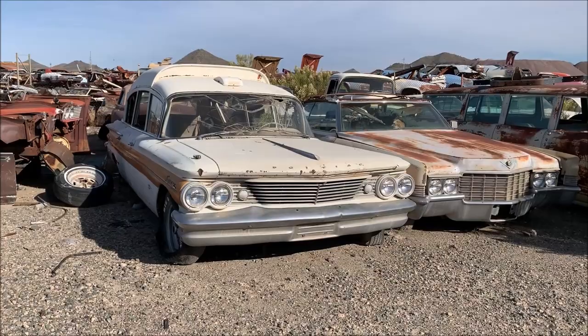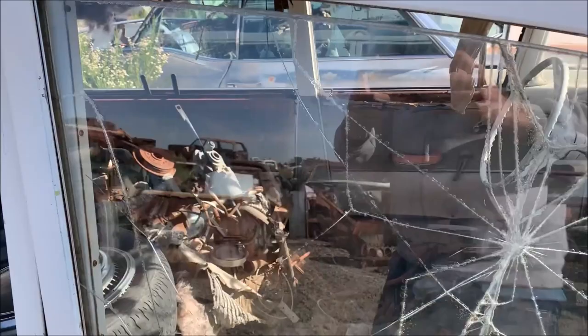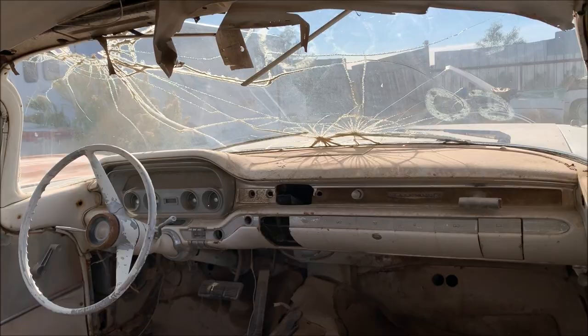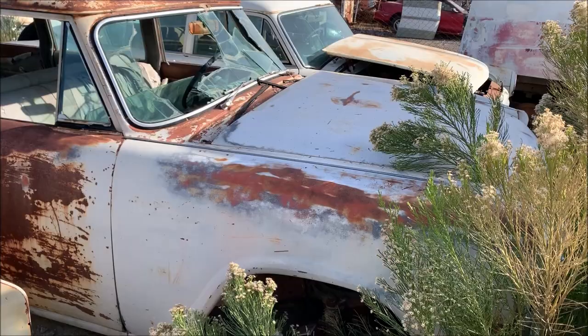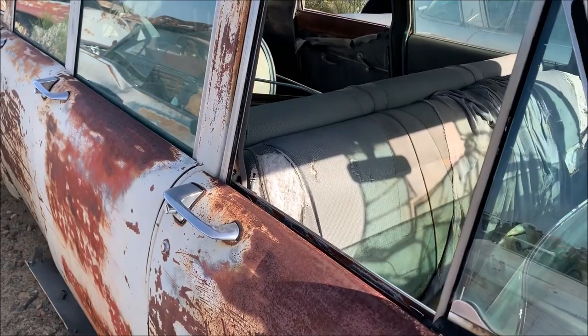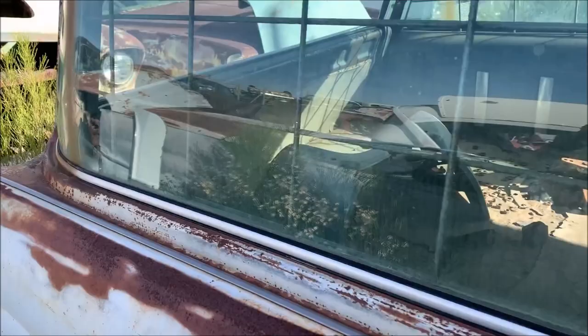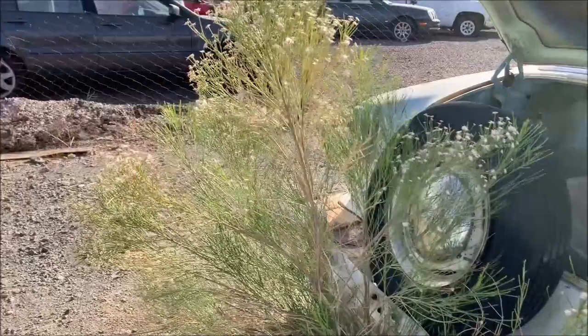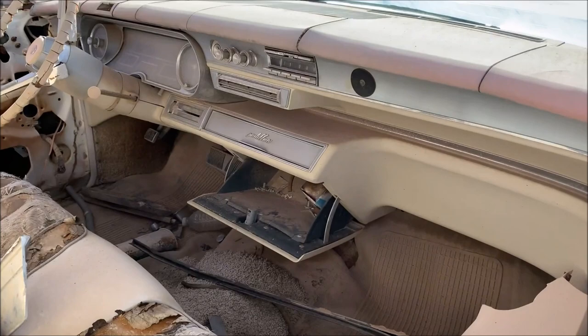I want to say this Pontiac ambulance, Superior, was in the front lot when I was here a few months ago, and they've moved it back here. This is pretty wild, a six-door limousine. Checker, it's a Checker. That's kind of cool. Massive, massive Cadillac, four-door hardtop. You can always hear the airplanes out here because I'm right next to the Deer Valley Airport.